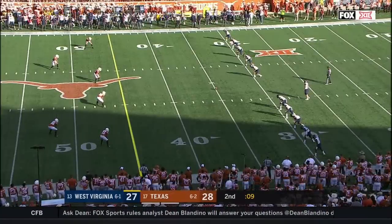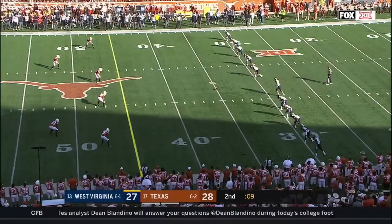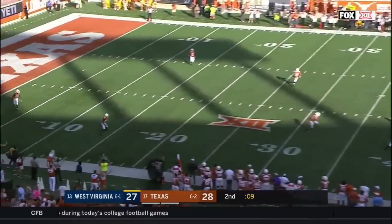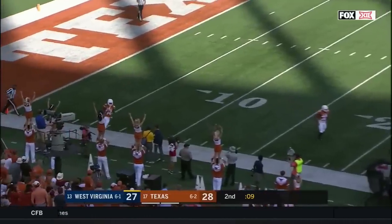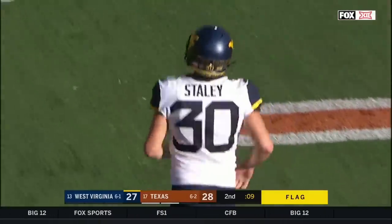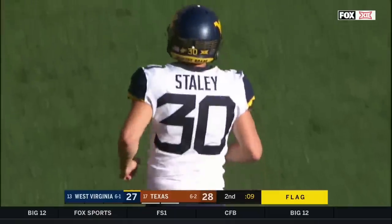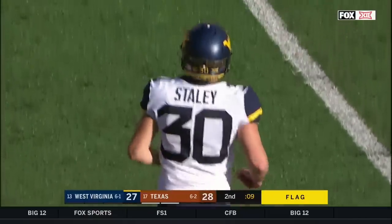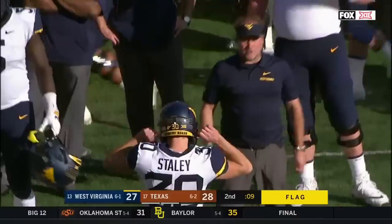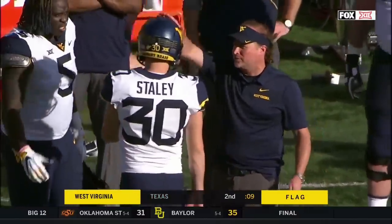Staley to kick it off to Little Jordan. Line drive. And out of bounds. Well, that poses a little bit of an interesting deal now. Texas has two timeouts remaining. Illegal kick out of bounds on a kicking team. Ball will be placed at the 35-yard line.